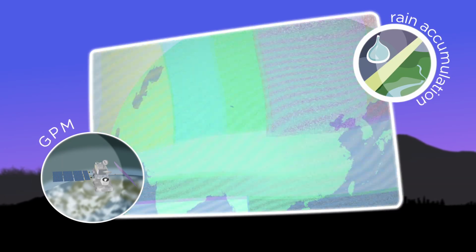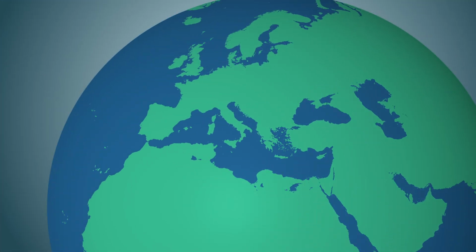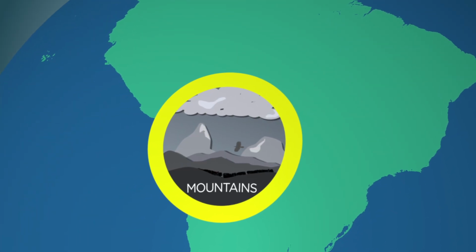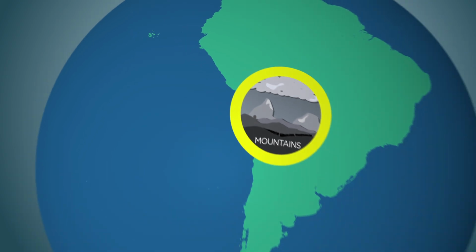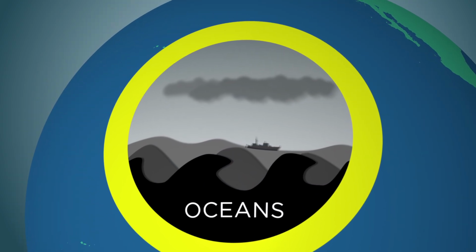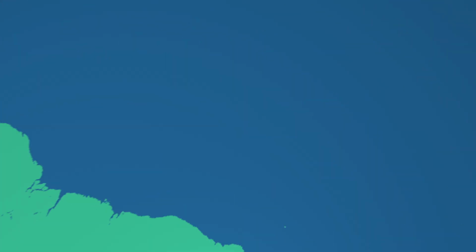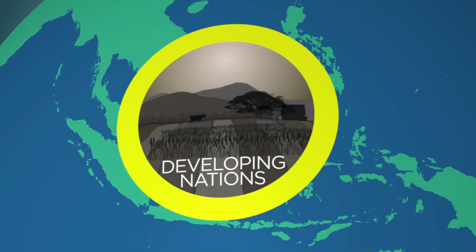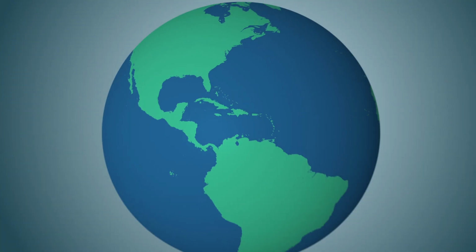The Global Precipitation Measurement Mission helps fill in the gaps where ground measurement isn't enough. Places with rugged terrain can block the signals from ground radars. The oceans are too vast to cover with enough ships and measurement stations on the surface. And there are places without the network of instruments needed to measure freshwater for people and agriculture. We can then unify the measurements to create a consistent and accurate picture no matter where we are.